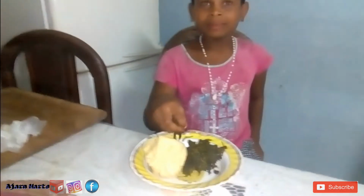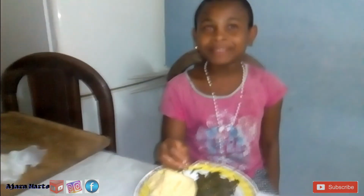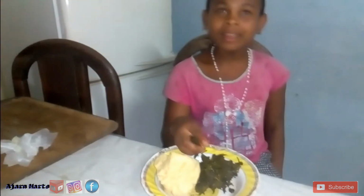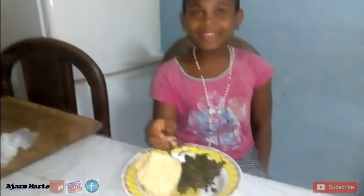So can you tell us what you are eating like that? This is fufu corn and Njama-Njama called Huckleberry. Point to it, let me see. This is fufu corn and Njama-Njama called Huckleberry. Okay, so how does it taste? It tastes nice. Okay, thank you very much.